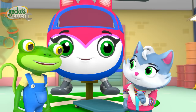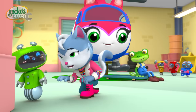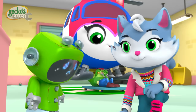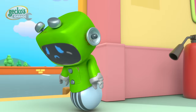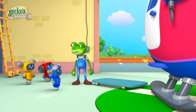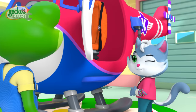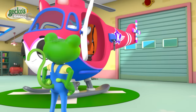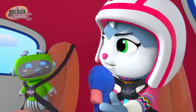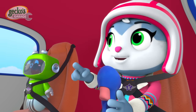May I talk with her, Gecko? Thanks, Cat. What is wrong, Corazon? Would you like to help me with something? All done and ready for a test run. Wait, we can't test it without Green. Sometimes I don't feel so great too. But sad feelings will pass, like the clouds.